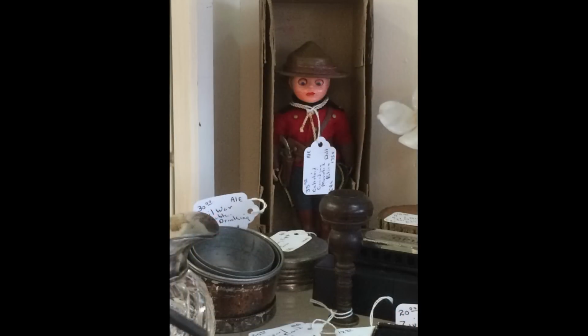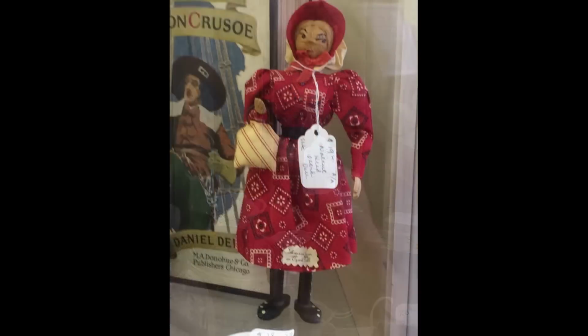Here's a hard plastic Royal Canadian Mounted Policeman doll. I can see he still has his gun. Little accessories like that are often lost. Check out this walnut head doll from the Ozarks.